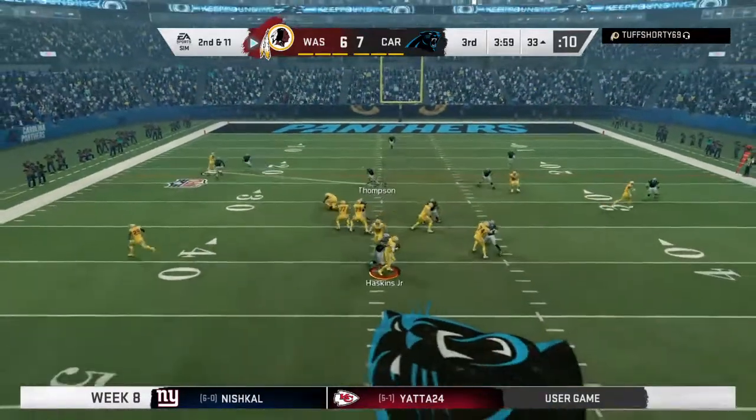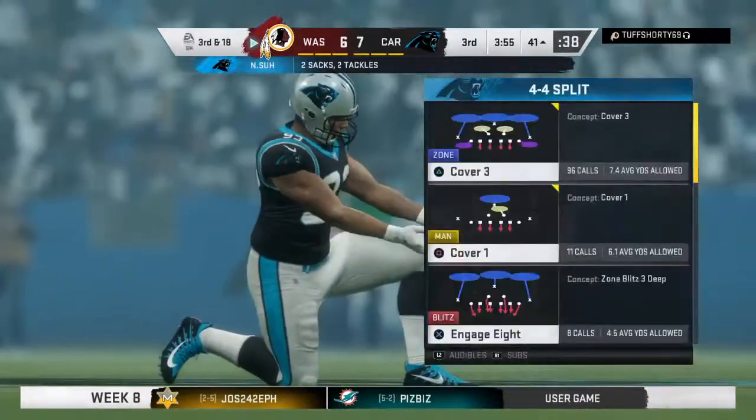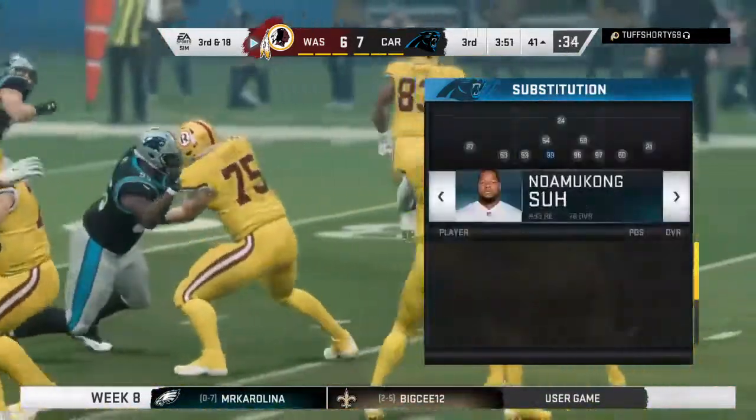Now they'll look to Haskins to throw it. Nowhere to escape, and he goes down. Ndamukong Suh able to record his 5th sack of the season.